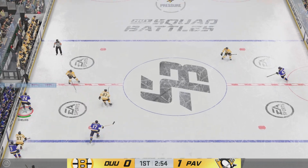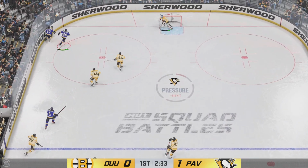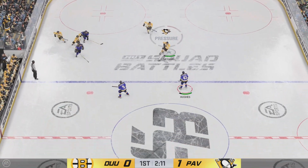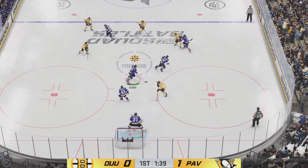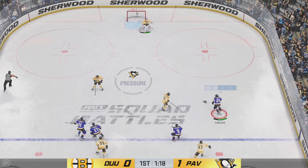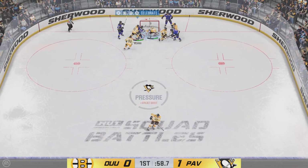Quick feed to Chelios. The Bruins gain possession in their own end. Scoops up the puck here. Into the offensive end, right up the middle. Tosses the puck loose. Chelios plays it into the offensive zone. And that one's turned aside.